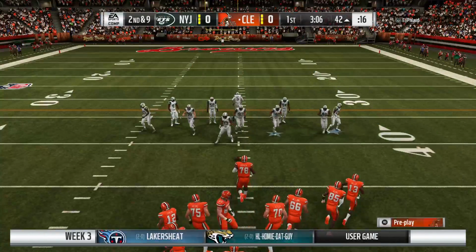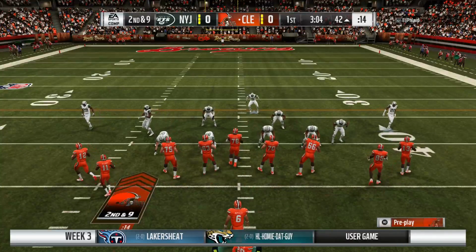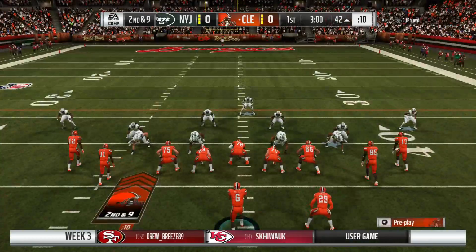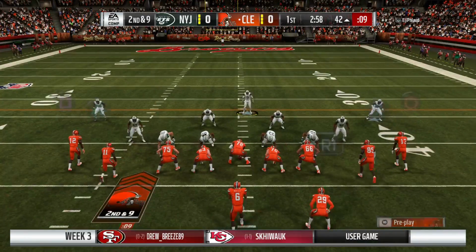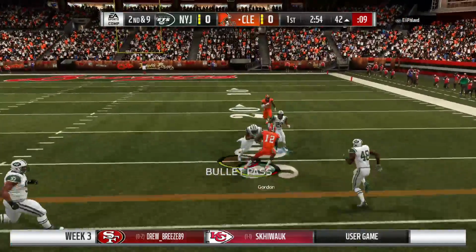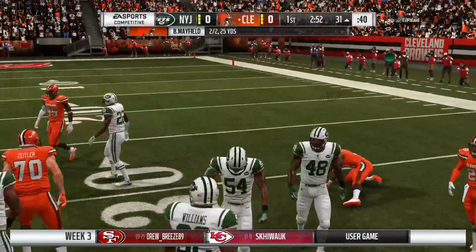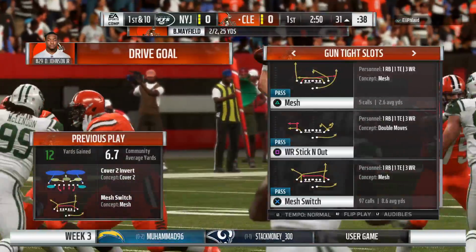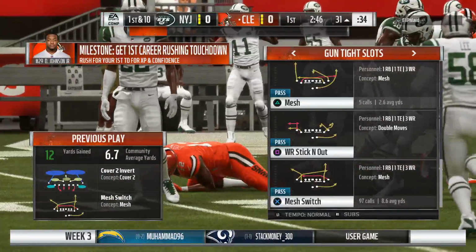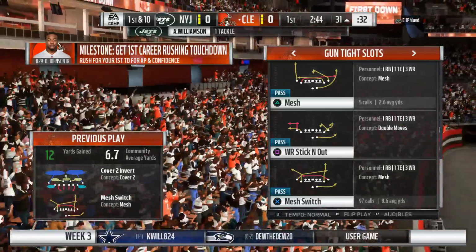Counting down toward the midway point in quarter one. Hurry up, here we go. They'll try to throw here. Mayfield on the crossing route, complete. It's Gordon. And he gets it inside the 35 and just shy of the 30. 12 yards there as they keep this drive rolling. It's another first down.